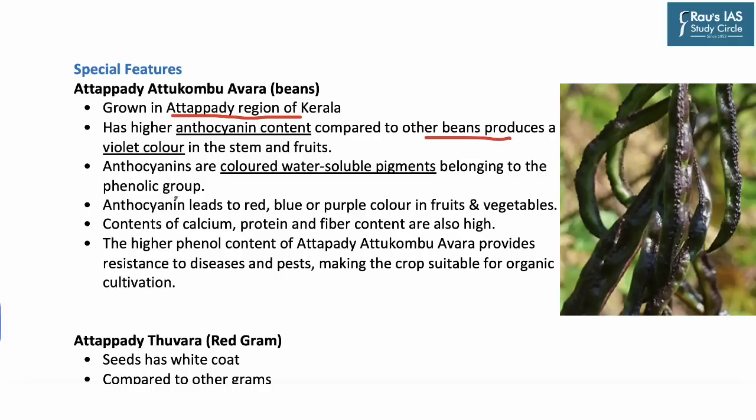Anthocyanins are colored water soluble pigments belonging to the phenolic group. Anthocyanin leads to red, blue or purple color in fruits and vegetables. The beans also have high contents of calcium, protein and fiber. The higher phenol content of Attapadi or Thonkovu avara provides resistance to disease and pests, making the crop suitable for organic cultivation. So these are some of the specialities of Attapadi avara beans.